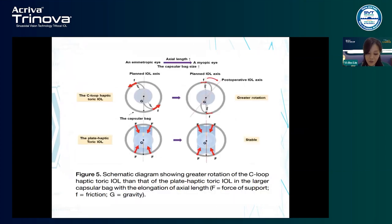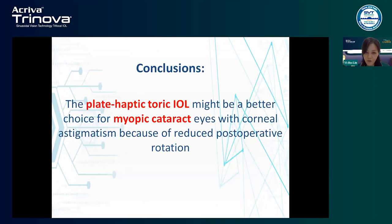This schematic shows the torque of the C-loop IOL compared with the steady fixed force in the plate IOL. And we can see that the longer the axial length, the greater the rotation of the C-loop IOL. So we come to a conclusion that the plate haptic IOL might be a better choice for myopic cataract eyes with corneal astigmatism because of reduced postoperative rotation.